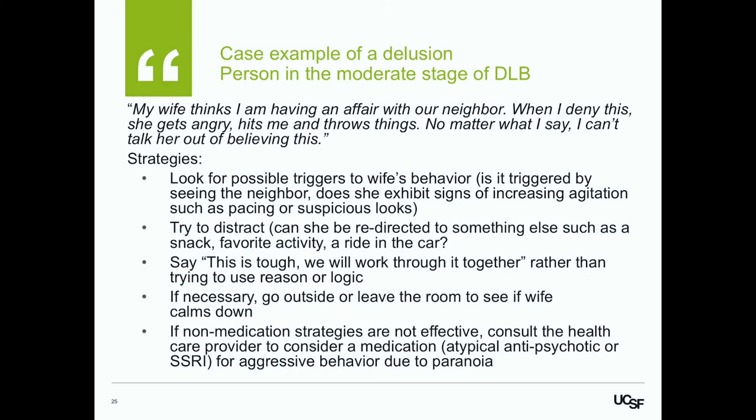If necessary, you want to have some physical distance for your own safety, so going outside or leaving the room. In this case, the husband would leave the room for a few minutes and let his wife calm down, and usually she calmed down after a few minutes. And then again, if non-medication strategies like this are not effective, talk to the healthcare provider. There may be time to consider a medication, an atypical antipsychotic, for aggressive behavior due to this sort of paranoia.